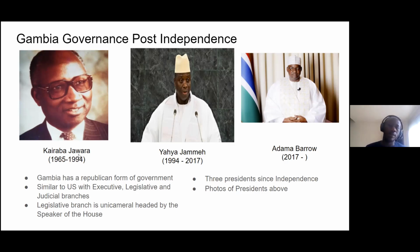So we have only had 3 presidents since independence. The first one is this guy, Kairaba Jawara, who was one of our independence leaders. They fought for independence, and he was the leader of that. Then we had Yahya Jammeh from 1994 to 2007. And then we recently had a new president in 2017.